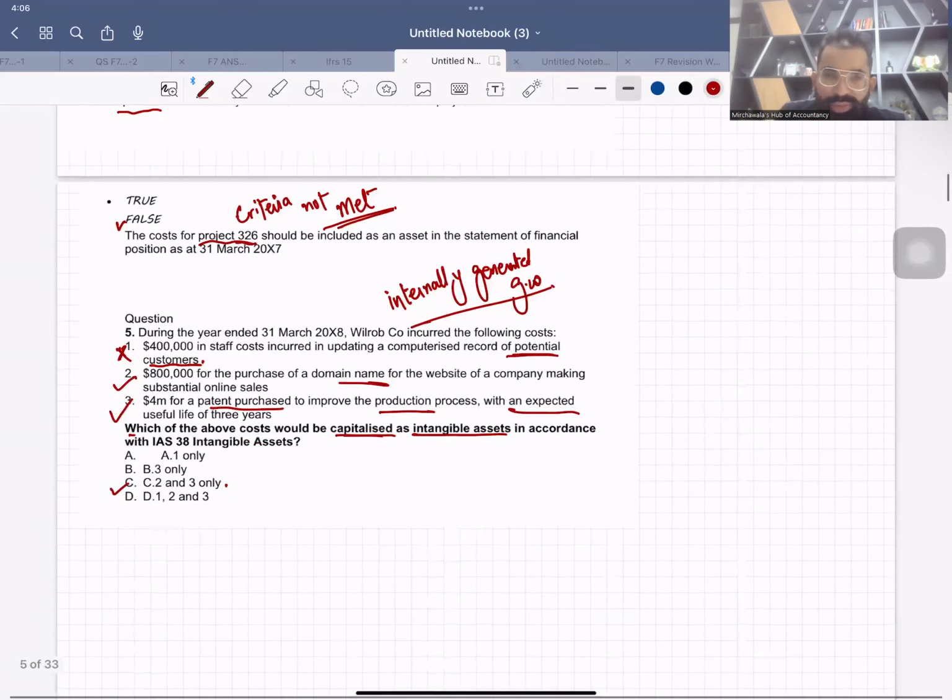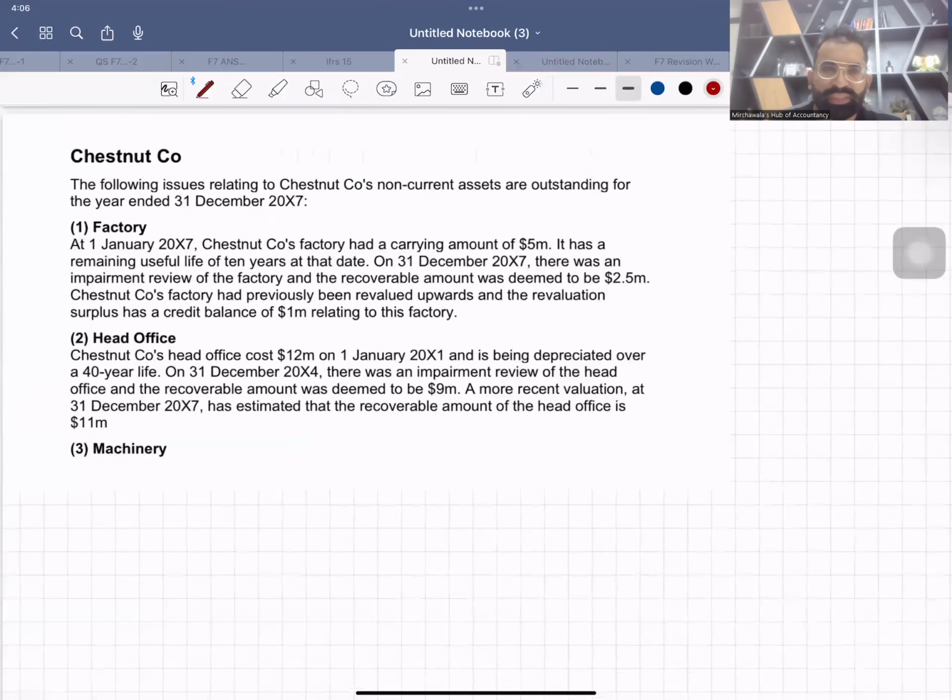So now we are moving towards the next question. The name of this question is Chestnut. The following issues relating to Chestnut Company's non-current assets are outstanding for the year ended 31st December X7. So the first thing is your accounting period: 1st January X7 to 31st December X7.